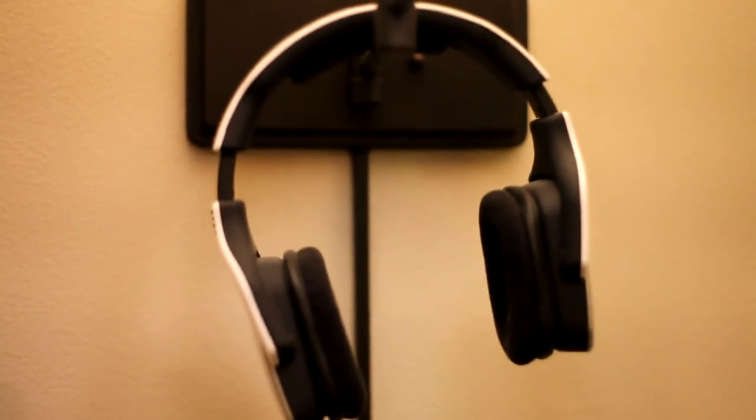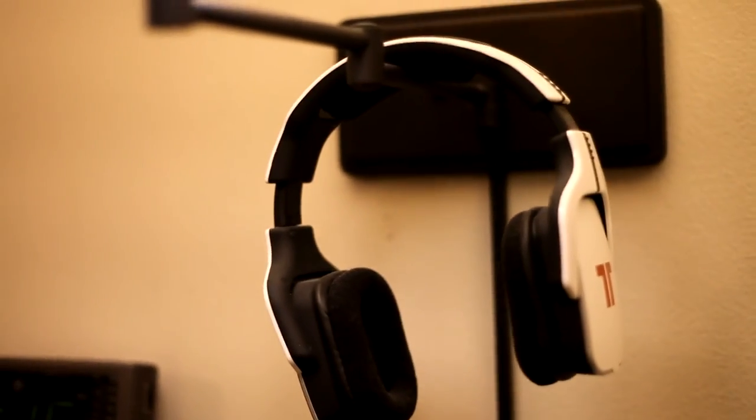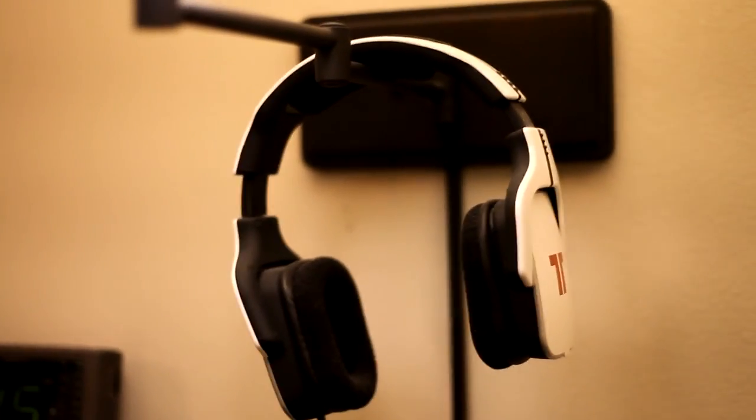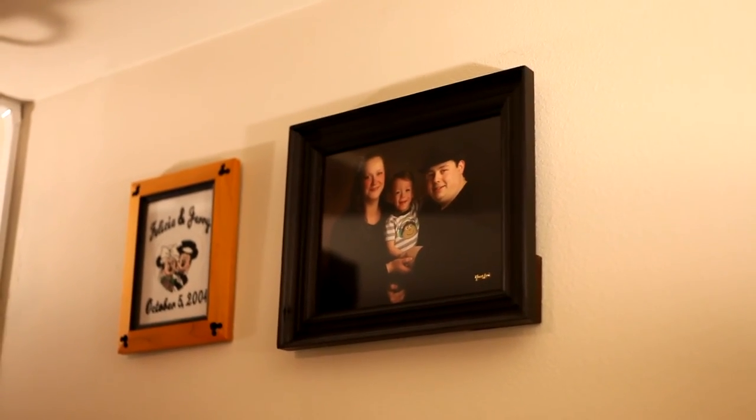So anyways, this is my headset that I have that I play when my wife's sleeping. Yeah, that's right, I'm married. You guys still leave the forever alone comments and stuff, but no, I'm actually married, for real. Actually got a picture up here over the bed. I didn't buy that from Kodak. That's actually my family. So anyways, back to the video here.